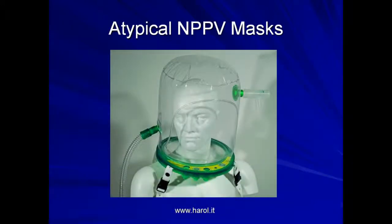Here's an example of an unusual means to deliver NPPV. This helmet was designed within the last several years. It actually allows patients to talk, read, and drink through a straw. It is reportedly the most physically comfortable option for patients. However, it is also extremely loud.